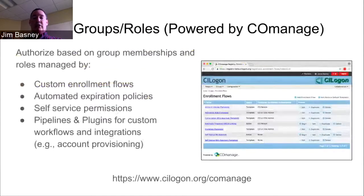Another access control method supported by CI Logon is group-based or role-based access control. And we do that through the power of the open source Internet2 co-managed software. And so we provide hosted co-managed instances where collaborations can manage their group memberships and roles through custom enrollment flows that support expiration policies. So at the end of the semester, for example, students could be asked to confirm that they're still enrolled for the next semester, or you can check a database to confirm that they're still enrolled, or otherwise they'll expire. Also ask the professor if they should expire out of the group.